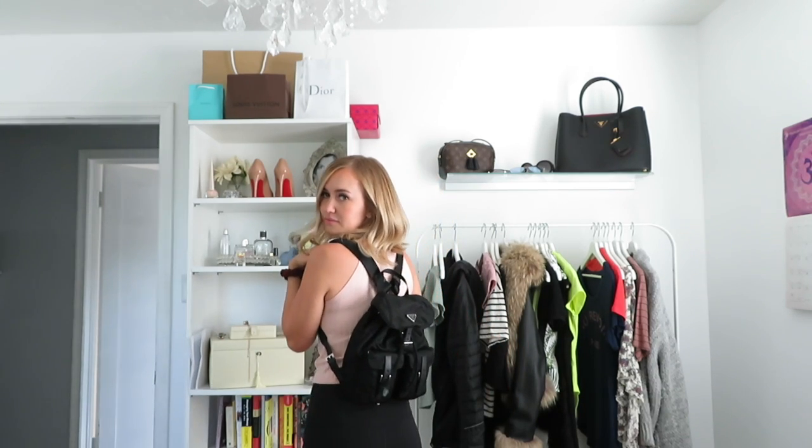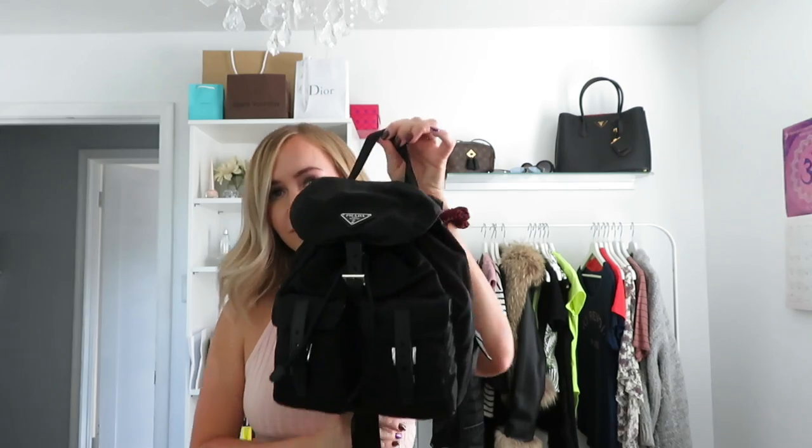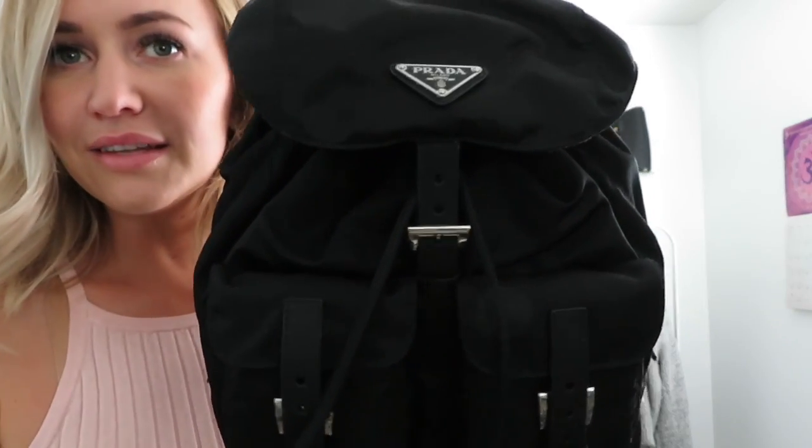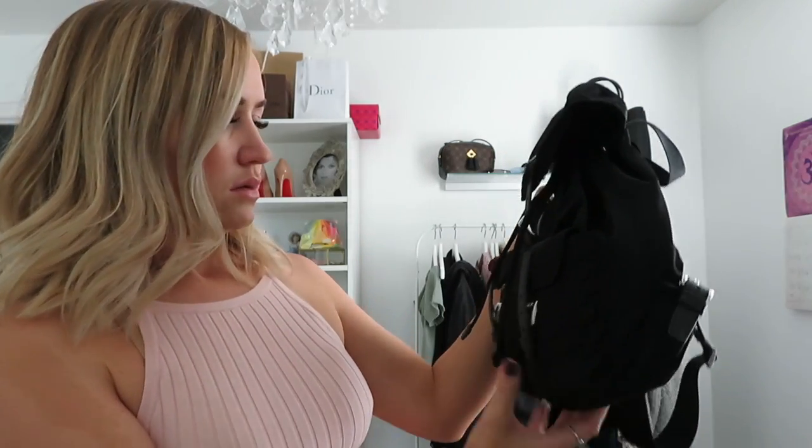Yeah, that's super cute. Aww. What do you think? It's like a nylon. This is something that I'll use forever and keep forever. Some of my bags, I'm like, meh, I'll get sick of that and probably sell it again. But this, I think I'll hang on to that forever. Because it's just something you could always use.